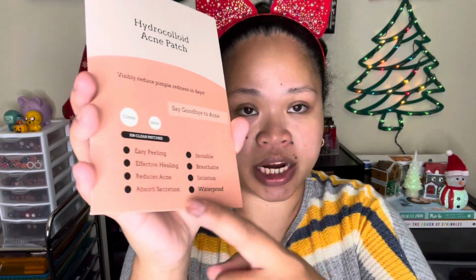And it has 108 clear patches here, and the benefits are here also. It says easy peeling, effective healing, reduces acne, absorbs secretion, invisible, breathable, isolation, and waterproof. So meaning, I guess you can use them whenever you have makeup on. And before, I used acne patches every night, like overnight. Especially now that I have this, because it is monthly, you know.